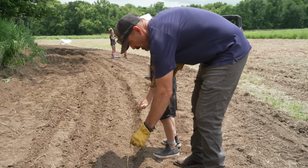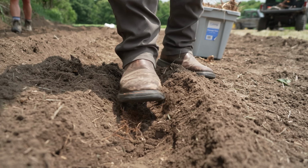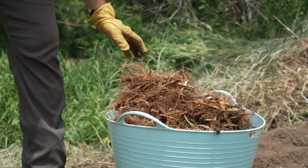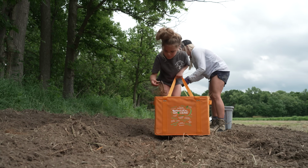You just throw them in about a foot apart. Done. They look like turkey feet. Excuse me, Reggie. Stomp and cover. Same way we'll do pumpkins.